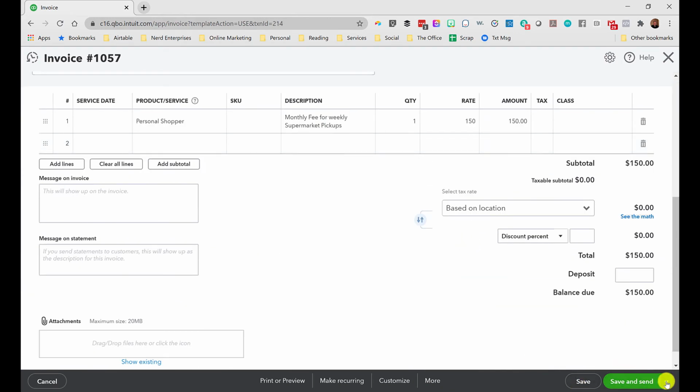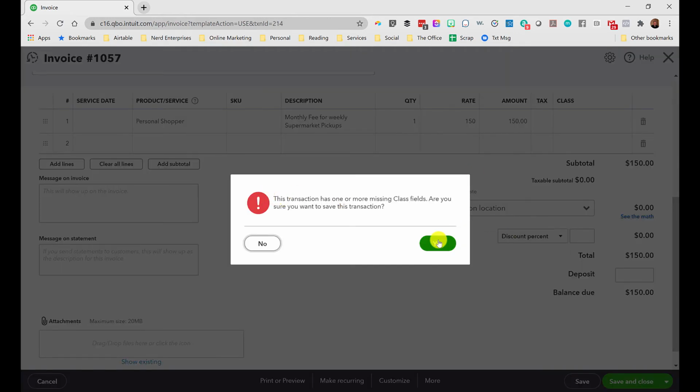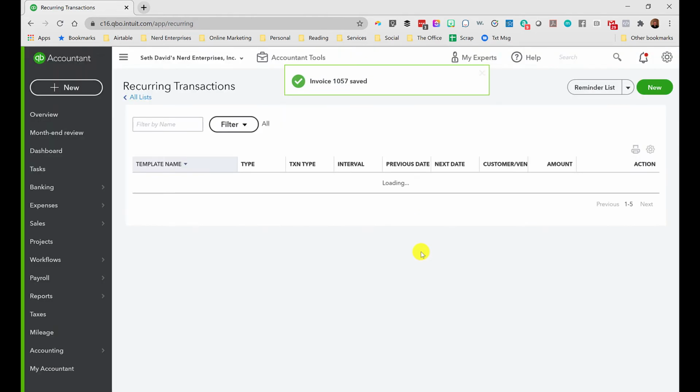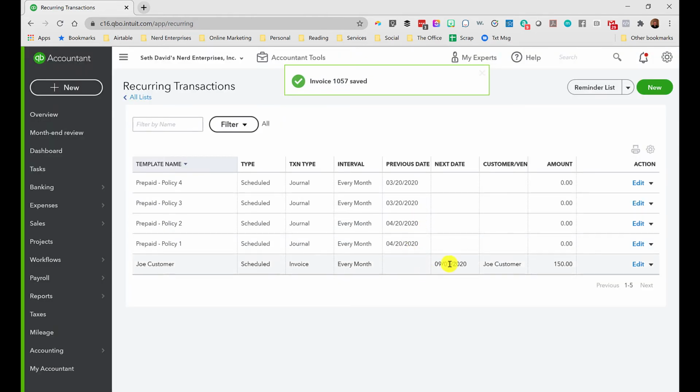And now I'm going to hit save and close because I don't actually want to send an email to that email address. And it's asking if I want to update the recurring template. I don't need to. There's nothing really that I've changed here, so I'm just going to say, well, I can just say update for all in any case, just to be sure. And then back here to recurring, just quickly glance whenever you do something like that. Make sure that the next date is still correct. I just did August's invoice, and so the next date is September 1, so that's perfect. Okay, so that's how you invoice for the fees.